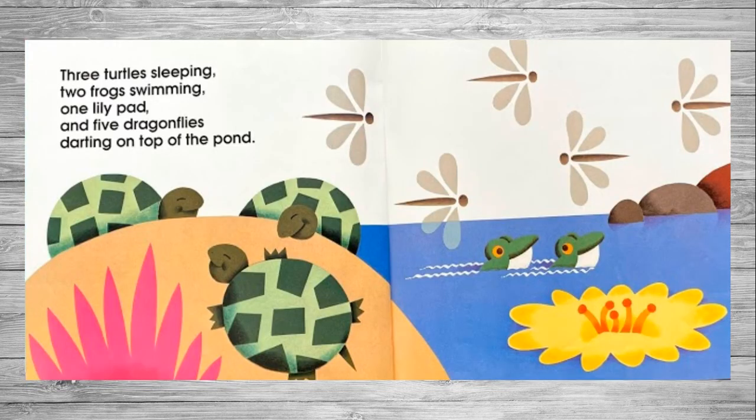3 turtles sleeping, 2 frogs swimming, 1 lily pad, and 5 dragonflies darting on top of the pond. 3 plus 2 plus 1 plus 5 equals 11.